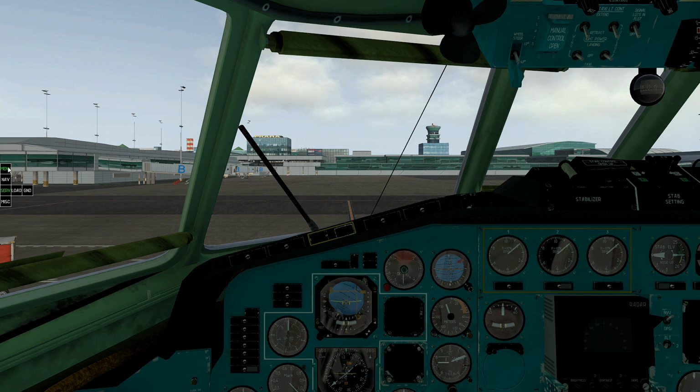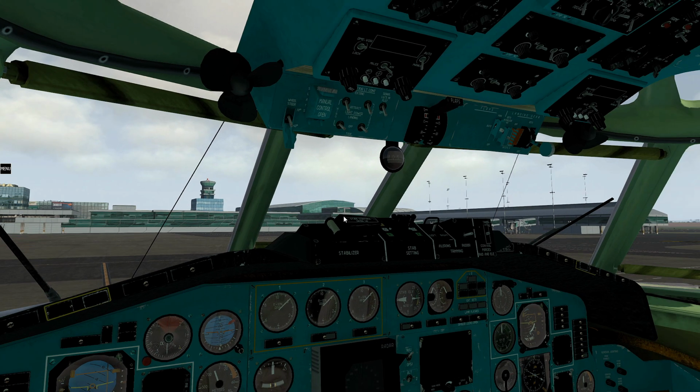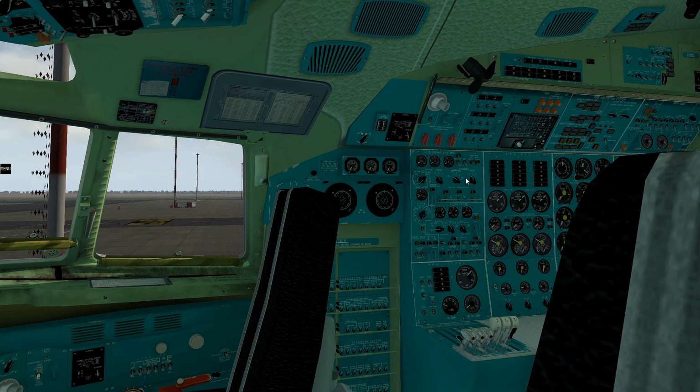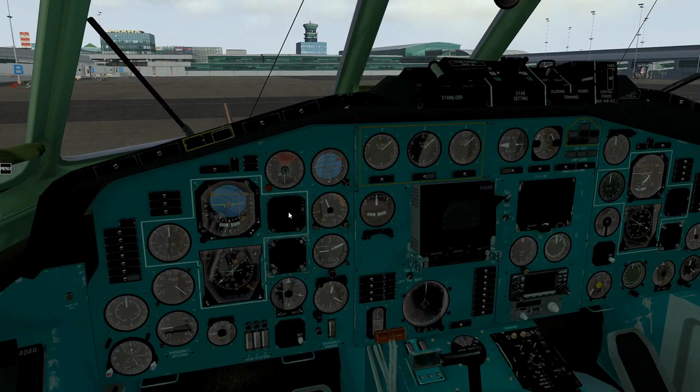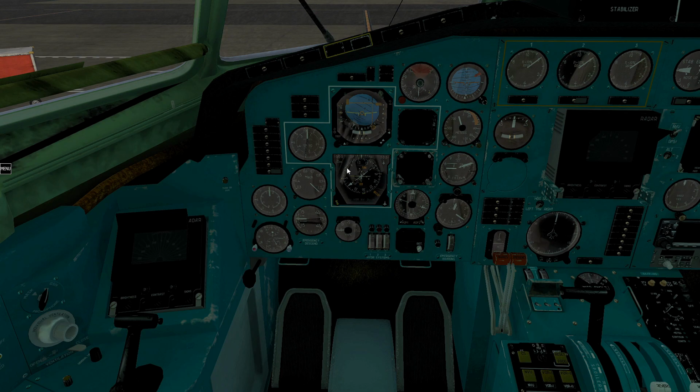Alright, here we are in the cockpit. We have the typical Russian light greenish blue cockpit. In the Soviet Union it's really common. Yeah, they paid a lot of attention to cross-training. For example, when you come from a military machine, then the instrumentation looks similar. Not that much cross-training is required between different airplanes.